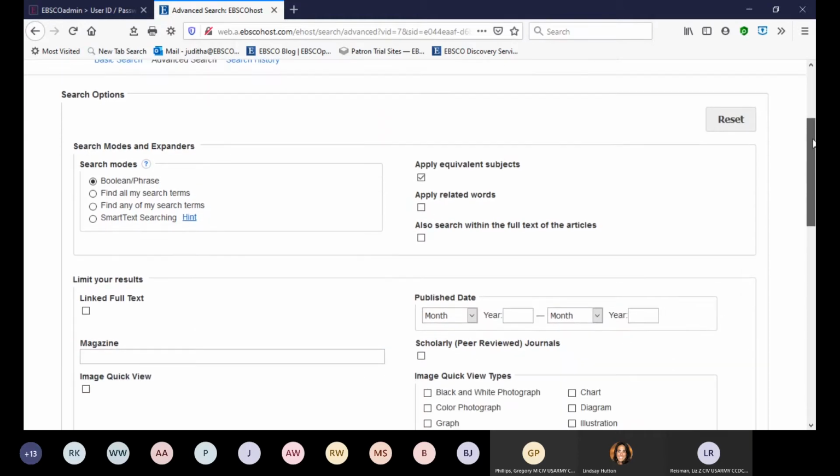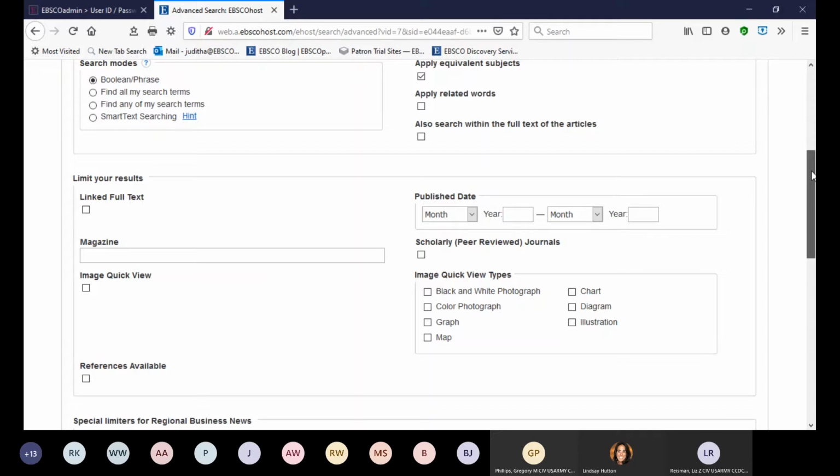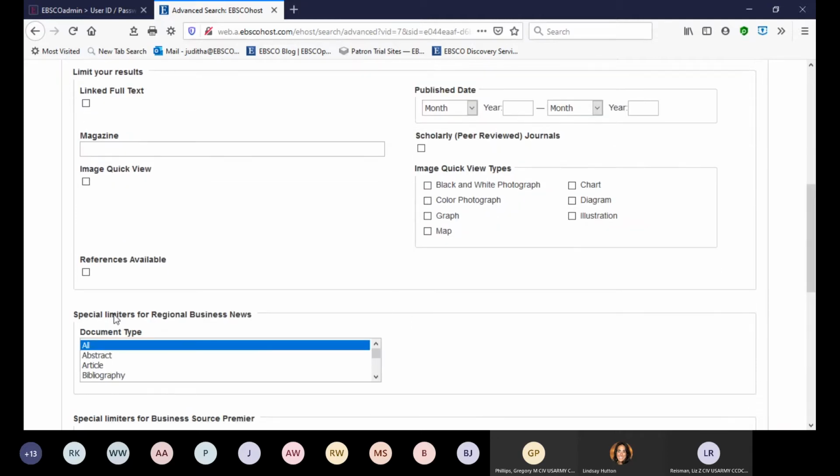Down here, you can look at the different ways to expand a search or to limit your search. So sometimes people like to really do a very, very broad search, and then it's easier to kind of narrow down, looking at the different facets on the left, to narrow down and find the more specific information. And sometimes you know very specifically what you want. You might want something with images, you might want something that's a bibliography, or you might be looking for different photographs or charts. You might know the exact date range that you want.